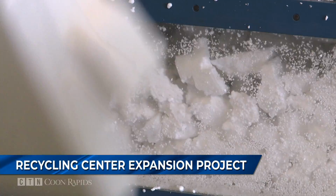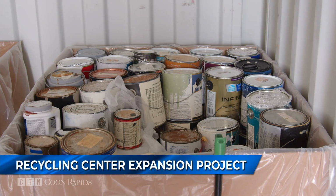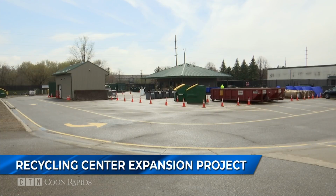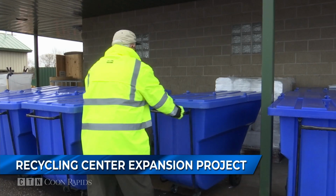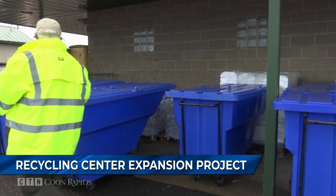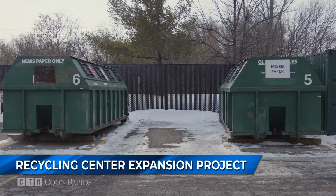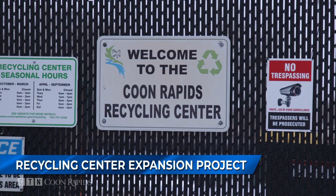The plan calls for a new building for styrofoam recycling, a reuse room for paint and other items, covered storage to keep collected materials dry and clean, along with additional parking and traffic lanes. The city secured a $316,000 matching grant for the project from the Minnesota Pollution Control Agency back in 2020. A bulk storage area had to be dropped from the plan due to rising construction costs.